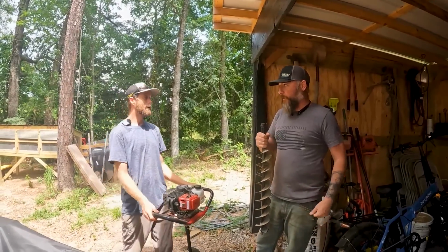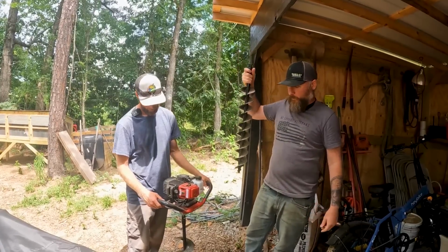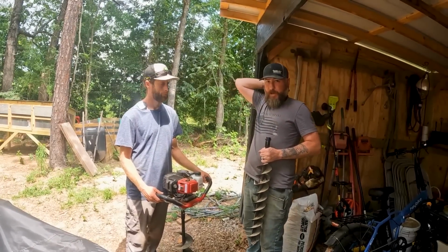I don't need to go that deep. We only need to go like a foot and a half. I literally did mine just as deep as the auger. Well, the other auger. And we're not concreting it or anything. It's cedar, so it's not going to rot.